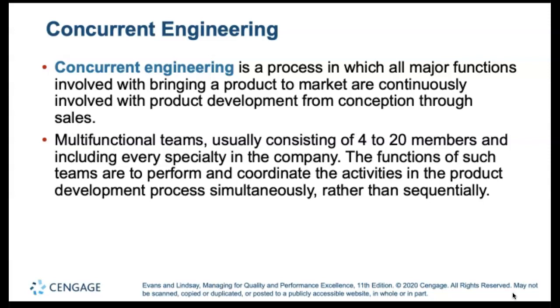So typical benefits usually include 30 to 70% less development time, 65 to 90% fewer engineering changes, 20 to 90% less time to market, 200 to 600% improvement in quality, a 20 to 110% improvement in productivity and 20 to 120% higher return on assets. The idea that everybody's talking to one another throughout the process.